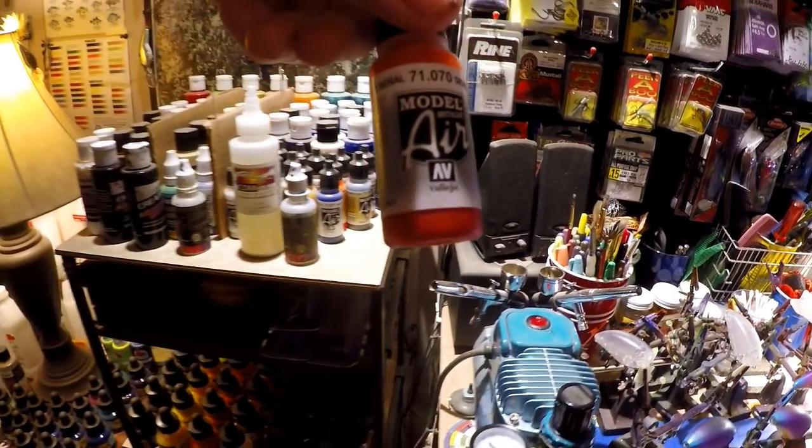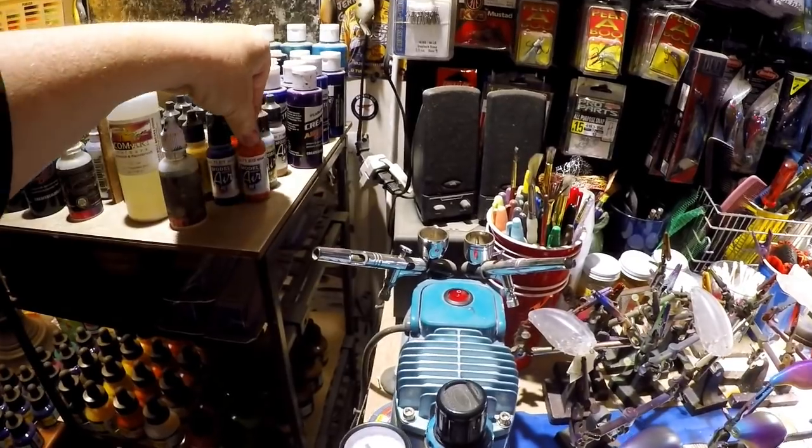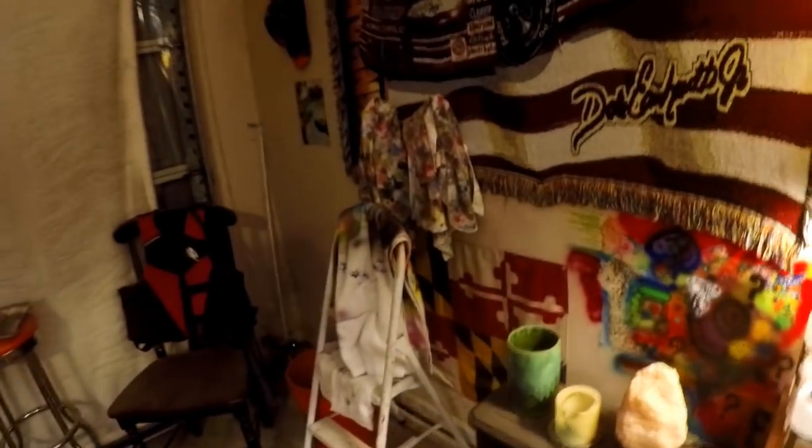The Model Air I haven't used yet. I just got a set of this, so I'm excited to see how that sprays. And then any overflow baits that are going to get painted, work towels.